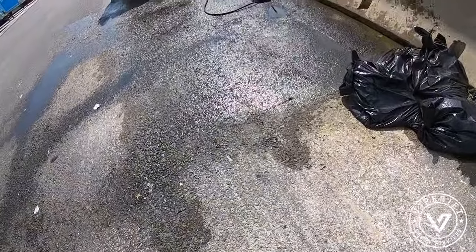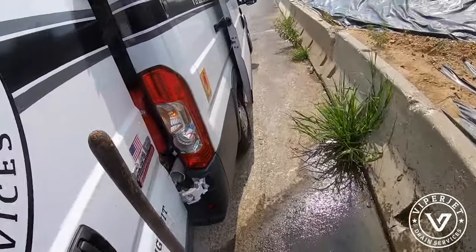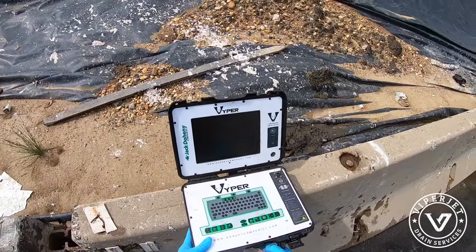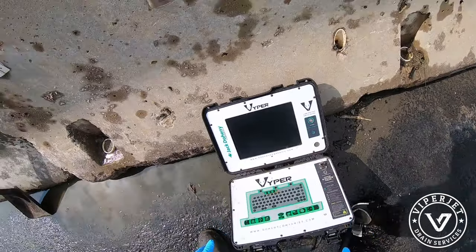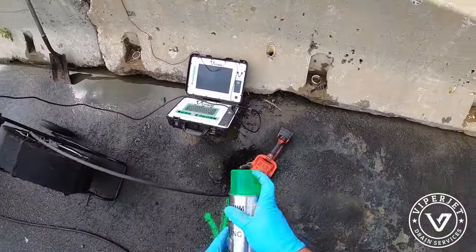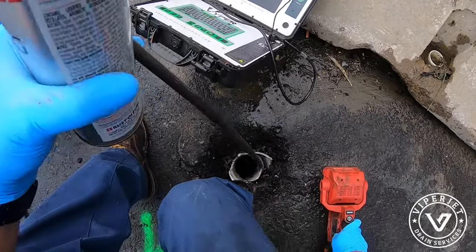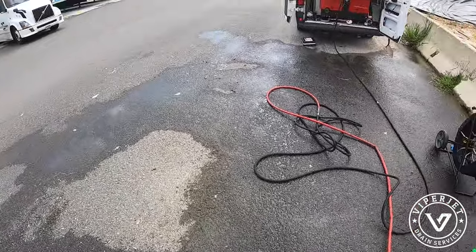Send a camera, see what's going on. It could be that the pipe may be a little bit back pitched. Okay, so you have like a 4-inch pipe here. You got running water coming from that building over there, it looks like. It connects over here to this manhole. So the line runs this way.